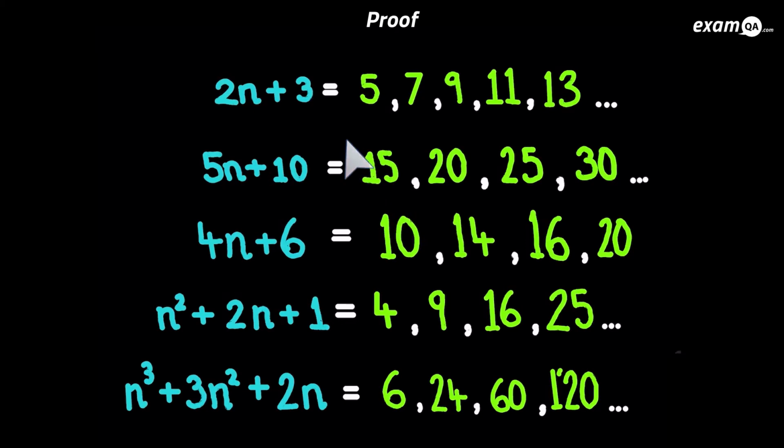So here we've got 5 expressions, and for each expression, I've written out the first 5 terms. And what I'd like you to do is pause the video and write down what you can say about each sequence. Think of something to describe each sequence. For example, is it odd? Is it even? Are they prime numbers? Something along those lines for each one. Okay, so let's see how many of them you got right.